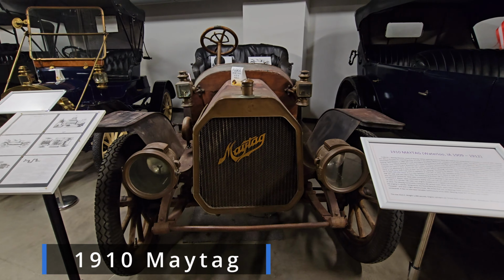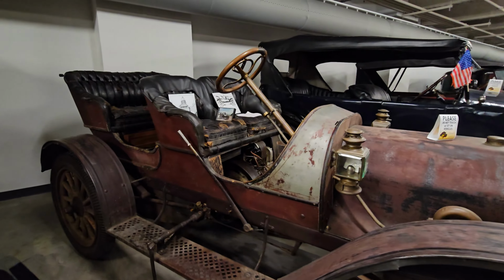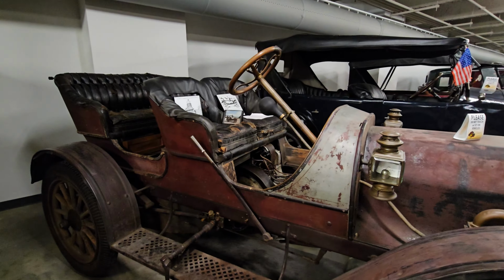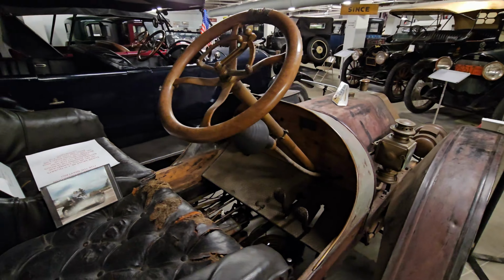1910 Maytag. It was made in Waterloo, Iowa. And yes, this really is the people that made the appliances. They only did this for about 3 years.